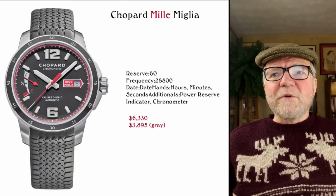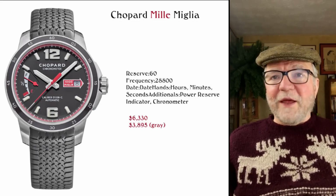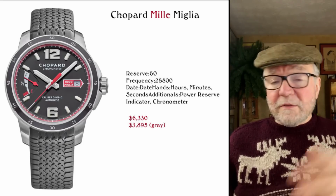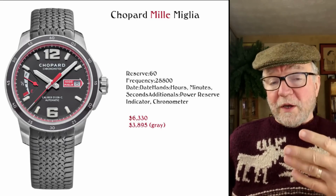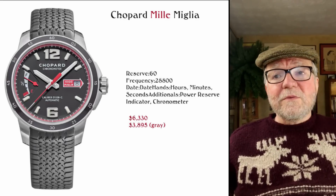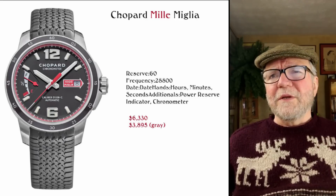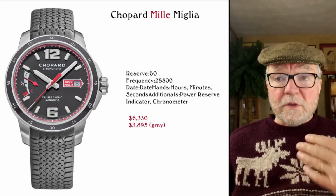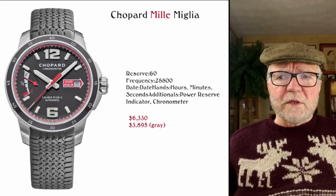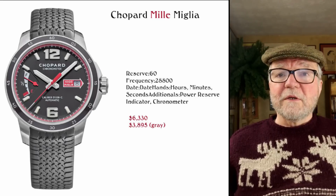Okay. Now Chopard has this really very cool watch. This is another one that has come with the tire treads, and it's called the Miglia. This is an example of a watch named after a race, just like the Monaco was named after the Monaco Grand Prix. It's a pretty standard watch. This particular model used to have either an ETA or Sellita in it, but the newer ones have their in-house movement, the Chopard in-house. They sell for $6,330, and you can find them on the gray market for under $4,000. So it's sort of a cool watch.